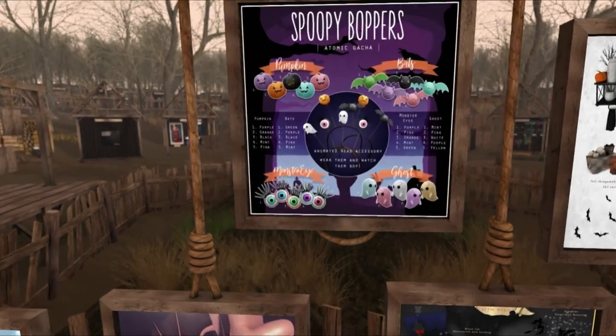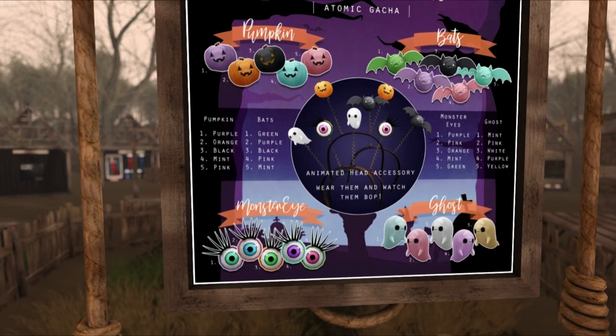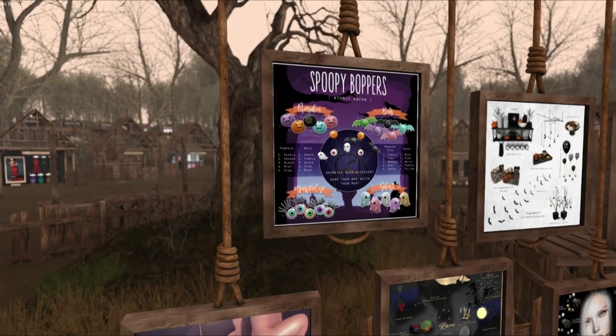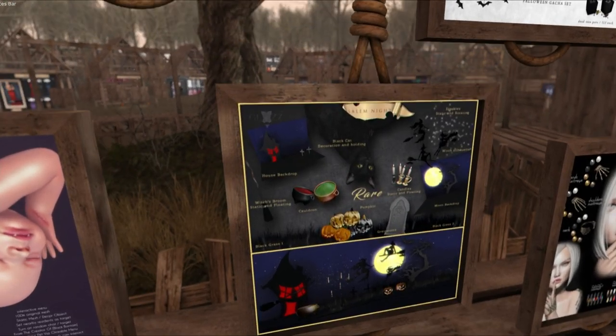We have spoopy boppers over here. Oh, like the little headbands that have crazy things on them. This is by Atomic. Look at the cute little ghosts. Oh my gosh. Those are adorable. What do we have down here?